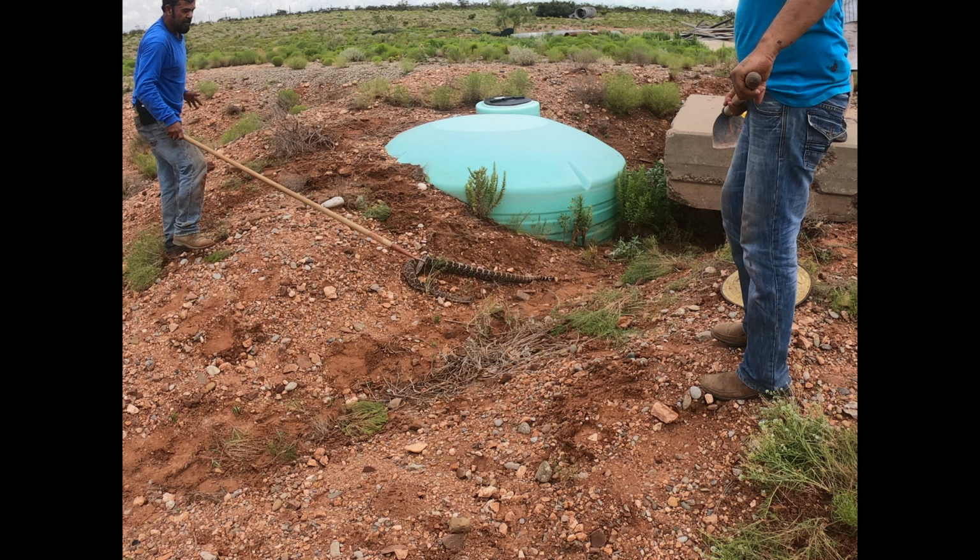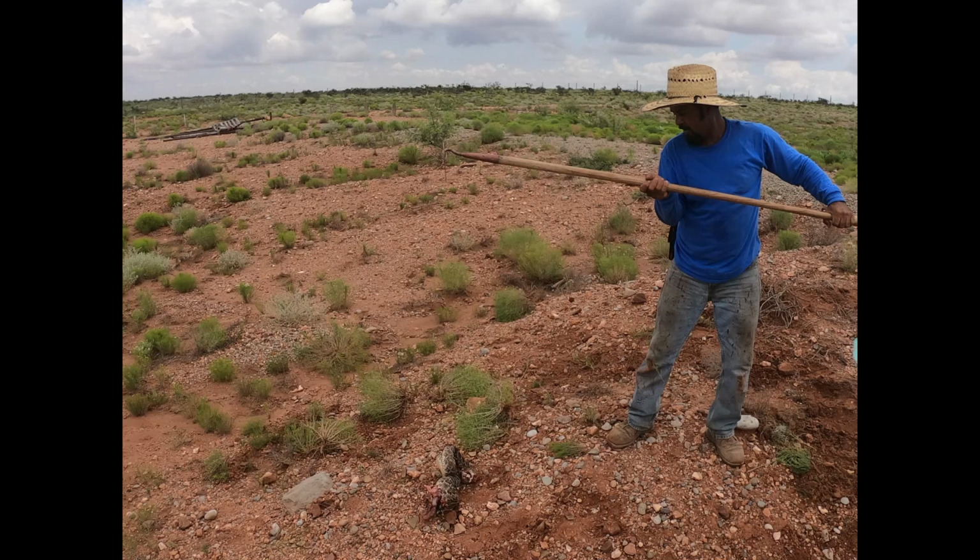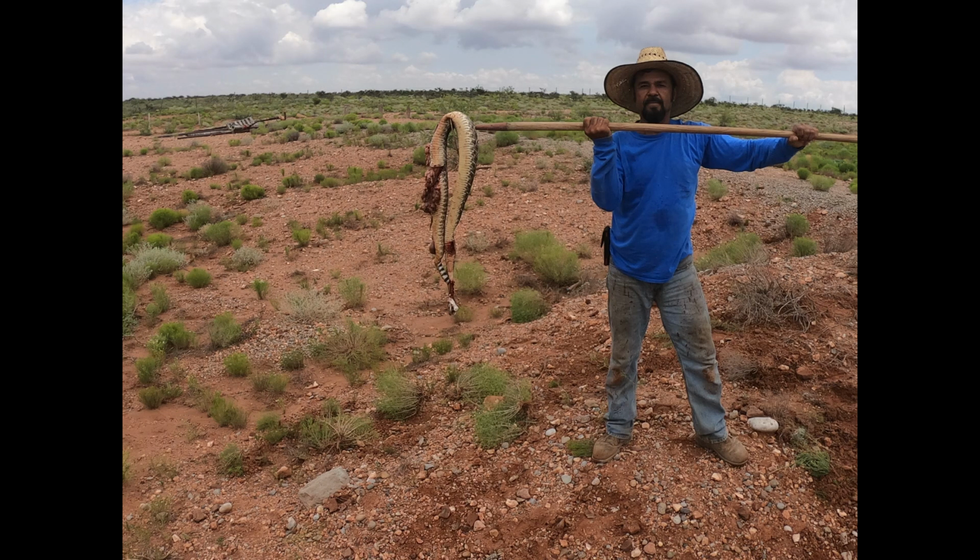And we got a couple critters here. You can see the rattlesnake that we found. This is a 1,000-gallon water tank that we have connected to the original line to the underground structure. And you'll be seeing that in the future videos that we put together, and you'll see where we tied all of that in. We're just simply taking care of this rattler. It's pretty good sized.